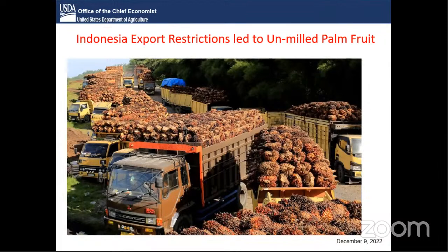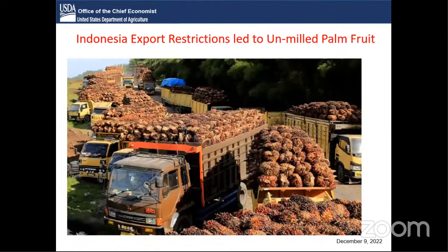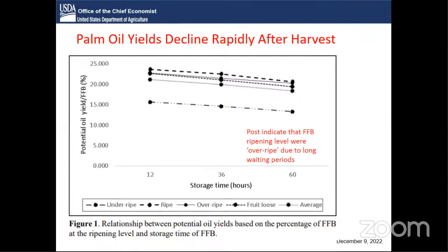exports, processors didn't have anywhere to store the oil, so they couldn't accept the harvested palm for processing. And the particularly interesting thing here is that palm fruit has to be processed very quickly. Basically within 24 hours, preferably within 12 hours. So when you have a situation like that, we almost guarantee a lot of those palm fruits on those trucks probably weren't getting processed within 12 or 24 hours. Long story short, given that kind of backup in the market, in the export restrictions, oil yields fell, production was wasted. There was a lot of waste around and whatnot.